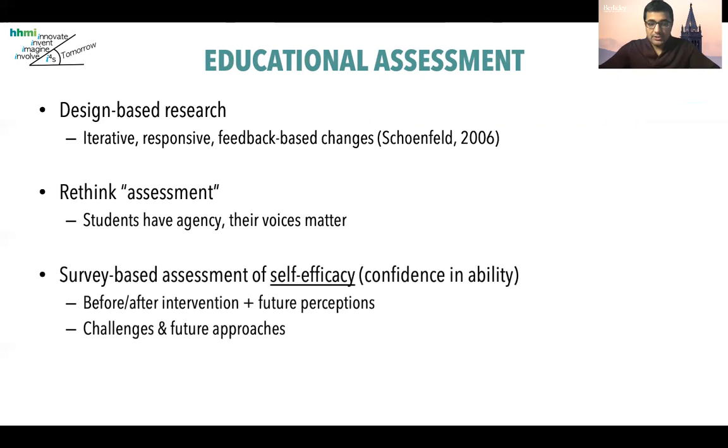And we also wanted to make sure that we were assessing this big component of self-efficacy, right? We wanted confidence and ability to be top of mind for us. And so we did that through a before and after intervention, also asking about future perceptions. I do want to recognize that there are certainly challenges to this approach, self-reported data, using Likert scales, but in future approaches, we do want to go deeper. We want to interview students and actually look at the affective side of learning in an even deeper approach than just survey-based assessments with Likert scales.